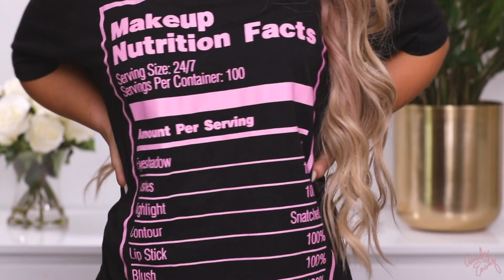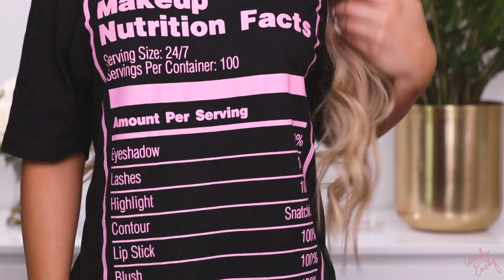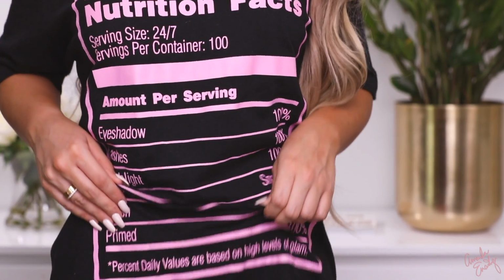Are y'all excited? Right now I'm wearing the Makeup Nutrition Facts shirt. We created this little nutritional facts t-shirt. I'm actually wearing a large as a dress. It has all the makeup nutrition facts, serving size 24/7. It has all the percentages. For contour it says snatched. The shirt comes in black and it also comes in white. I'm wearing a large because I'm wearing it as a dress with some pink sneakers right now.